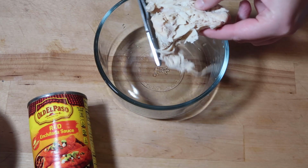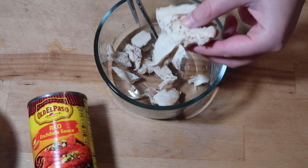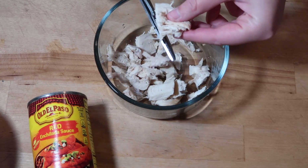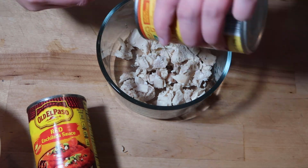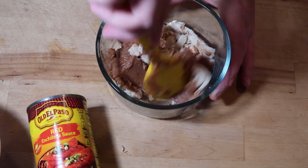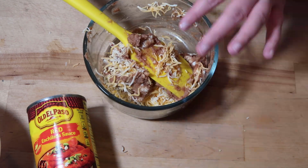So I don't even know if I need all of this turkey. I'll probably just use half of it and save the rest for a wrap or something later. To my turkey, I'm going to add the rest of the refried beans, my cheese, and a little bit of the salsa verde for my tortilla filling.